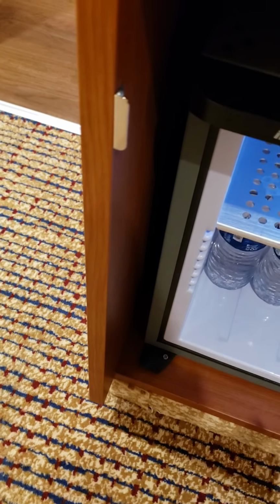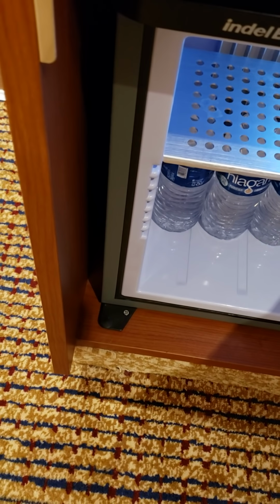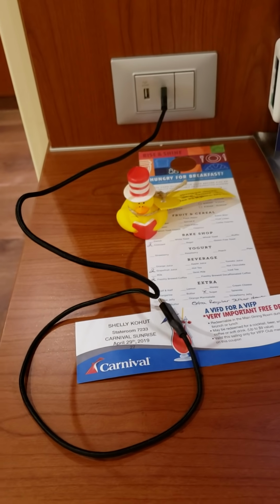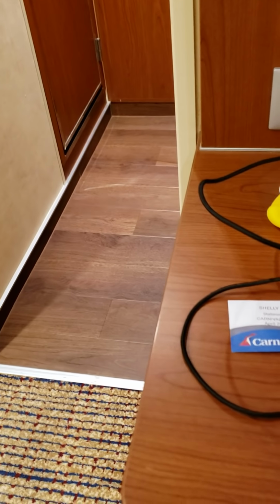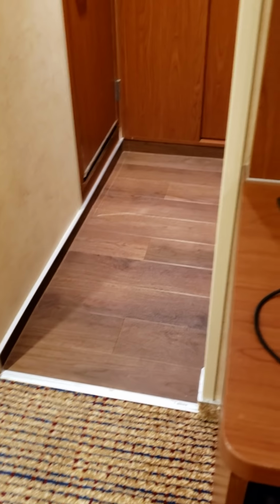Right now, it is actually keeping the bottles of water quite chilled. Obviously, it's not going to ice anything, but keep the door propped open so it gets the ventilation that it needs to keep everything cool. It really does work. I kid you not.